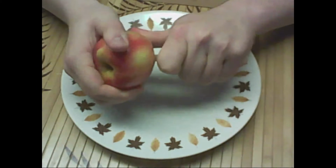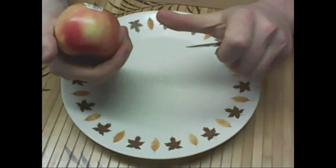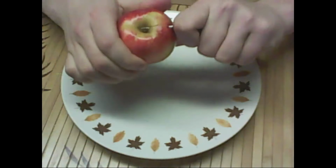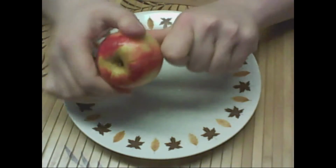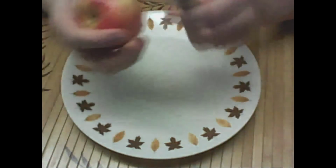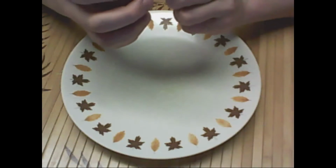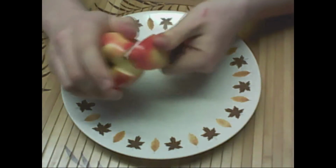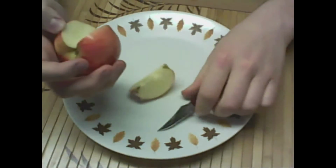Oh, it's juicy. It is spraying all over. This might be one you don't want to use a knife on. You want to just bite into it and get all that juice. It'll probably go all over your face. Oh man, this is quite the juicy apple. Well, I can get a big slice out of this. Alright, come on, pop out of there. There we go. Nice and crisp.